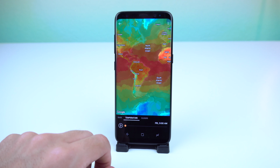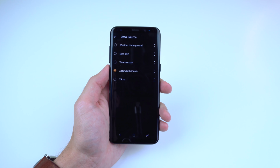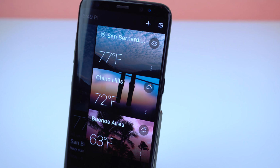The details don't stop there with actual temperature, humidity, visibility, air pressure, and so much more. You can add as many locations as you like, as well as switch between 5 different weather sources to choose the best one for your area. So if you're looking for a dedicated weather app, then Today Weather Forecast is a great choice.